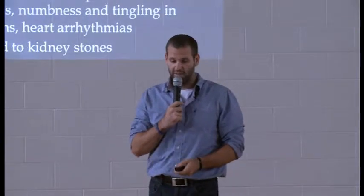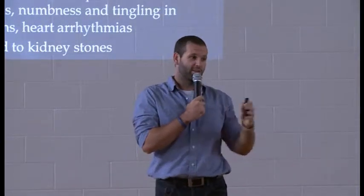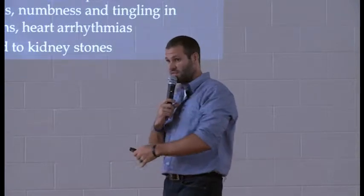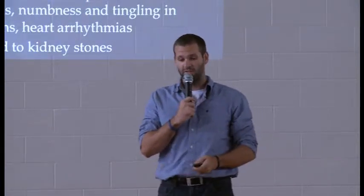So when you look at the labels, you'll see on there it says like vitamin C 30%. That 30% is based on those who need 1,000. So if you're in the population where you need more than 1,000, that 30% is more like 20%. Okay, so you need a little bit more than what it says on there.